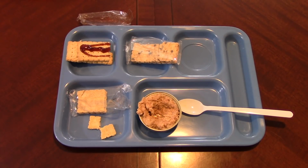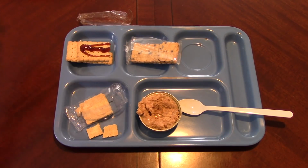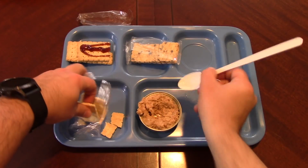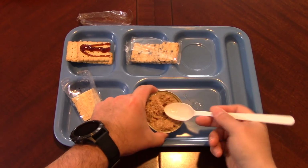You know, I've had duck before, and it can be a little gamey sometimes. This just sort of tastes like canned chicken. It's really not that bad. I don't know if I would necessarily call this a pate though. I mean, they do call it pate on the box. Just kind of like more like shredded duck, I suppose.